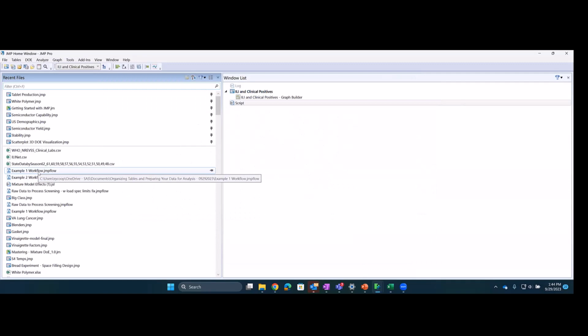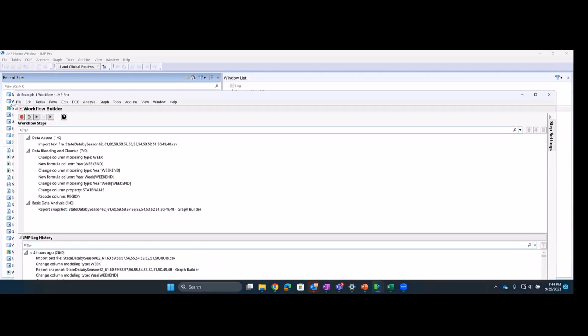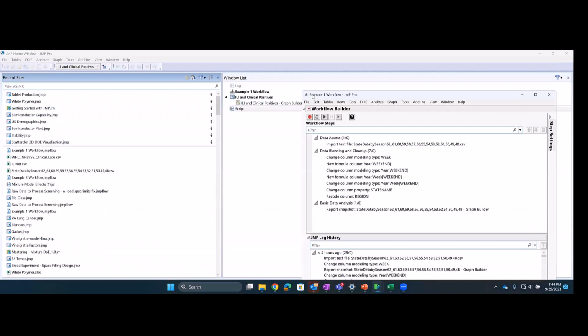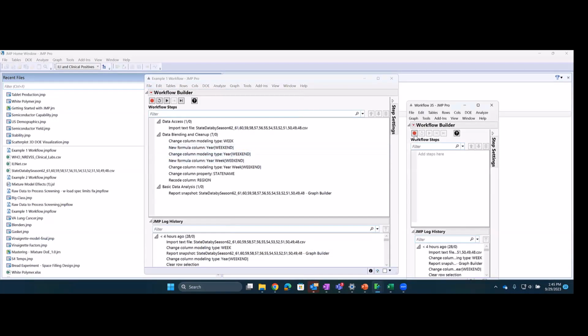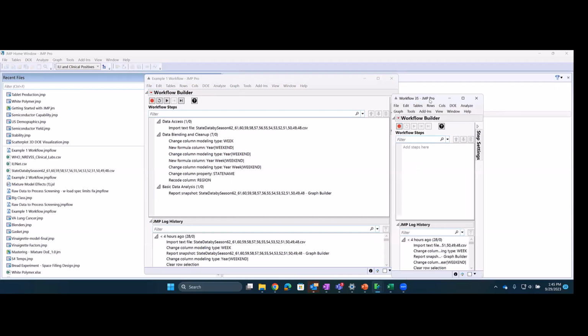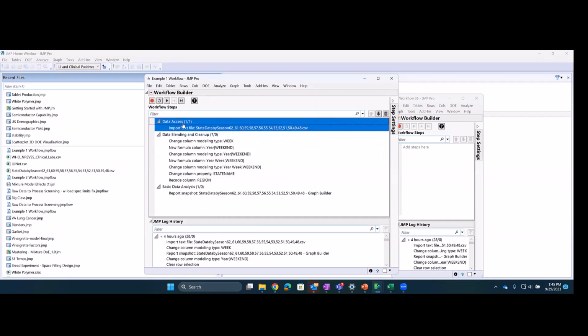So my first example, if I had taken Workflow Builder, if I had gone File, New, Workflow, and hit record before I did any of this information, I would be able to record all of the steps that I just did. And then I can organize them the way that I have it over here. You can actually group these steps together by highlighting and right-clicking and saying group selected. So that's what I did here.